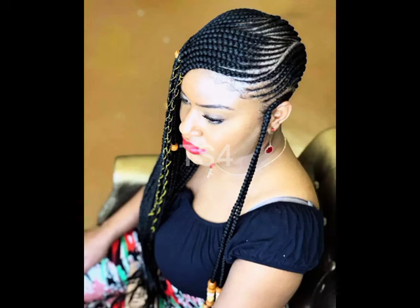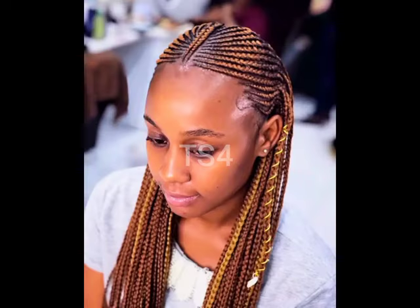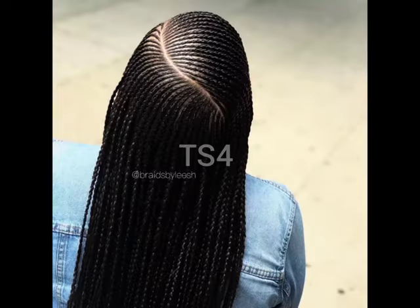You find beautiful lemonade style braids hairstyles, you also find half up half down hairstyles, you find tribal braids hairstyles, as well as Fulani braid hairstyles. You find lots of amazing braiding hairstyle ideas to give you that beautiful look, to get that standout look. You see beautiful and amazing African braiding hairstyles to give you that standout look as well.